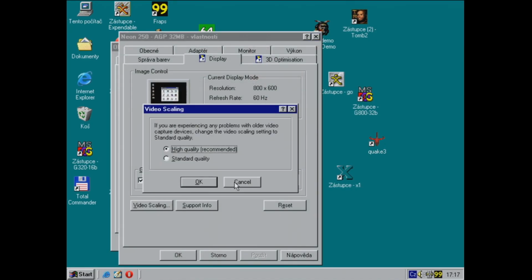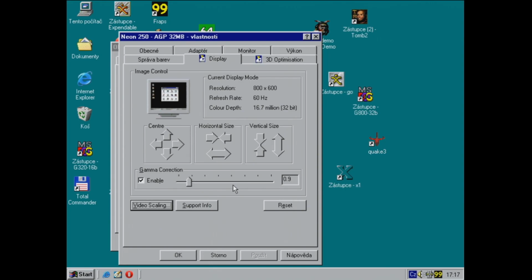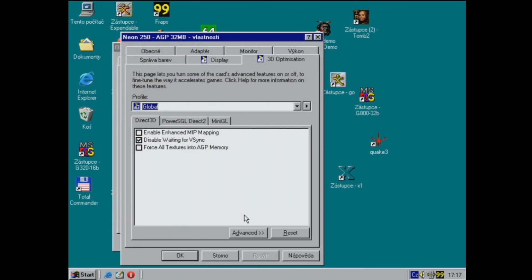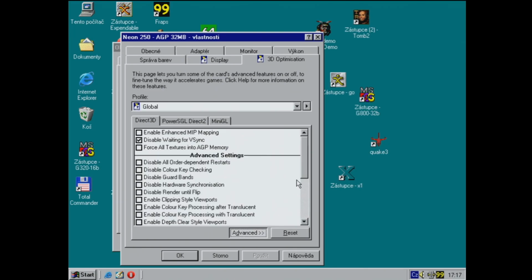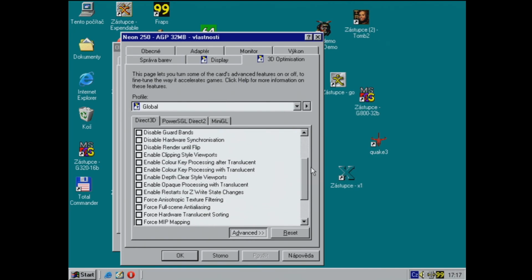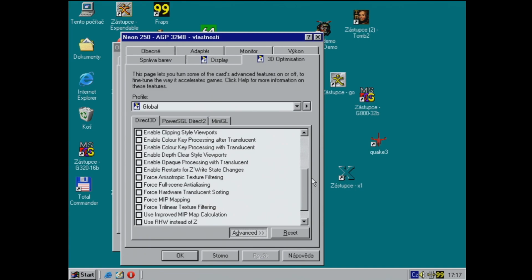Driver options are rich compared to many of its rivals. Specifically, the Direct3D tab is full of interesting settings. On the other hand, the PowerSGL and mini-GL tabs are mostly empty. The multitude of settings on offer may be great, but the driver itself isn't perfect.